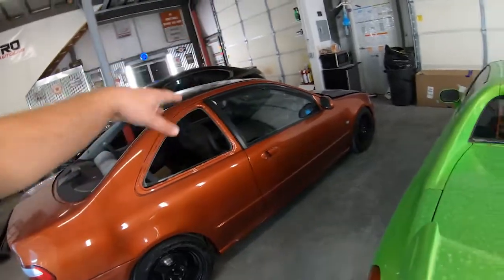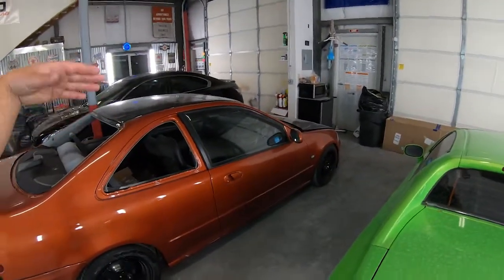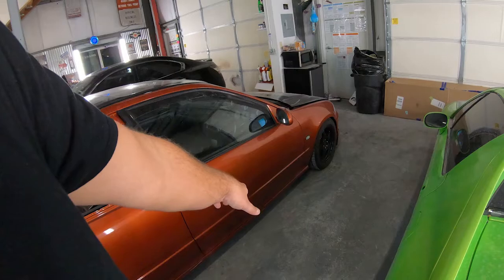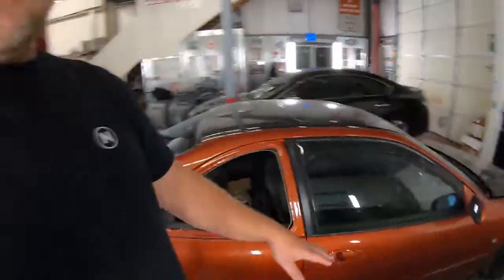car's been sitting for a while. It's dusty, probably got some overspray on it, and it's dirty, and it just needs to be buffed out. So anyways, before we apply the decal, we'll be cleaning and polishing that lower section, and then we'll get it cleaned, and then we'll apply the decal.